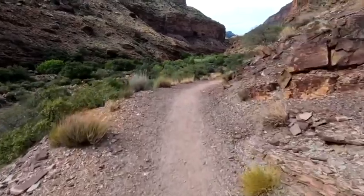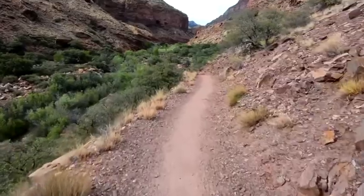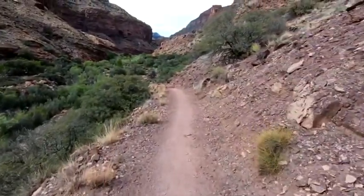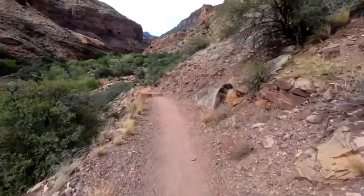And when we actually get up on the North Rim, it's all Engelmann spruce, blue spruce, Douglas fir, white fir, aspen trees. Yeah, this place is the definition of grand. And this is a grand time for a sip of water.